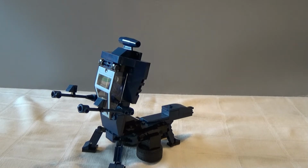But all in all, this is a very nice representation of the classic toy. So let's get those Eliminator cannons out and start blasting some Joe forces. Alright, we'll put him aside and let's take a look at the Stinger.